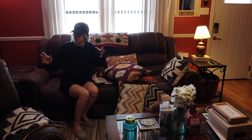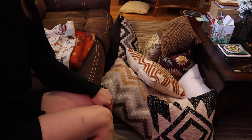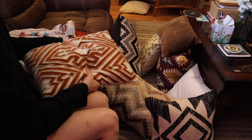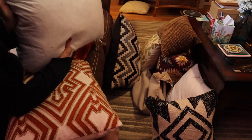Okay, yeah, let's decide what pillows we want to do real fast. Let's start with function first. We've got those two pillows. Got my back pillow. Got your back pillow. We got that pillow. I like that. Long and skinny. There's a down insert in here. I think they're too big for this sofa, so these will go to the guest bedroom.